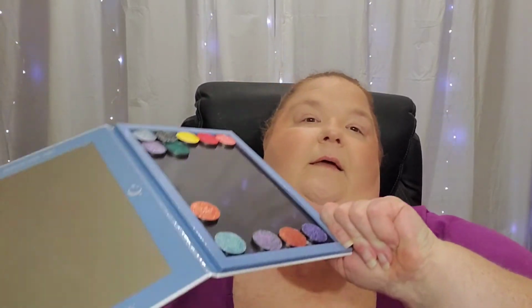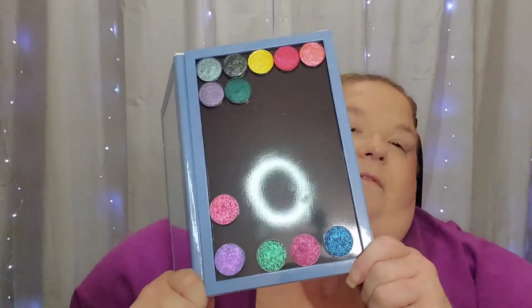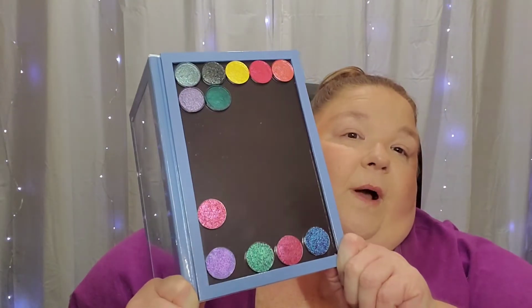She sent me all of these shades right here, down here on this side, all 5 of these from the Pastel Rose, and I can't wait to play with these guys. I can just tell you that they are gorgeous. I'm going to swatch them for you. This first one right here is called Comet.